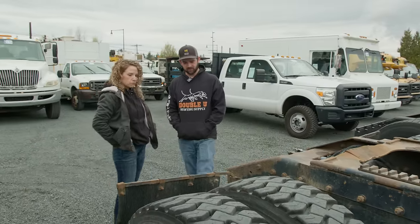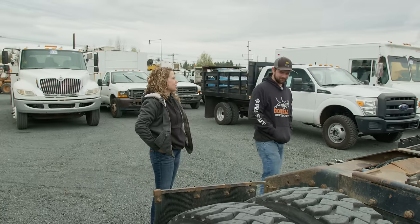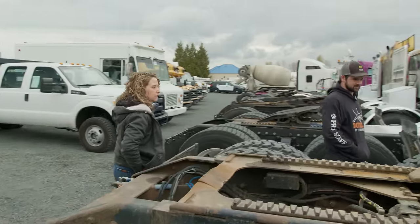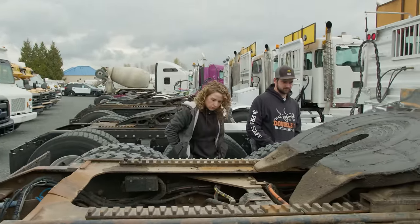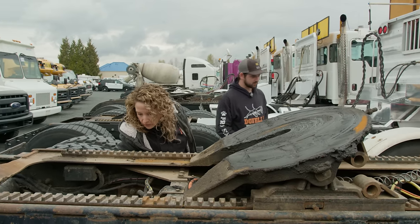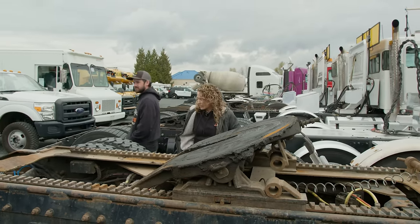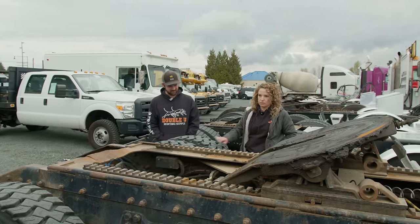So, tractors, are they? I guess I don't. Yeah, you don't drive them. Pay attention. I miss my truck. Tomorrow. I know. Maybe. So, the tires are nice.